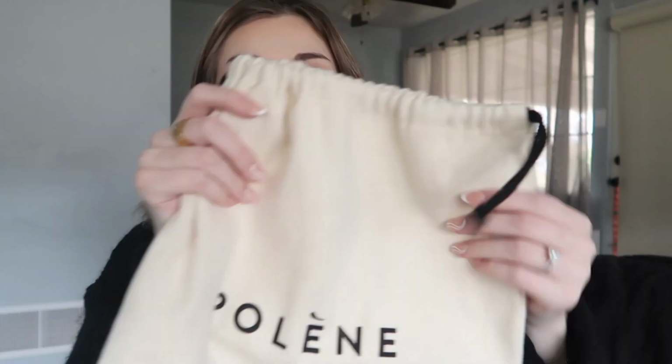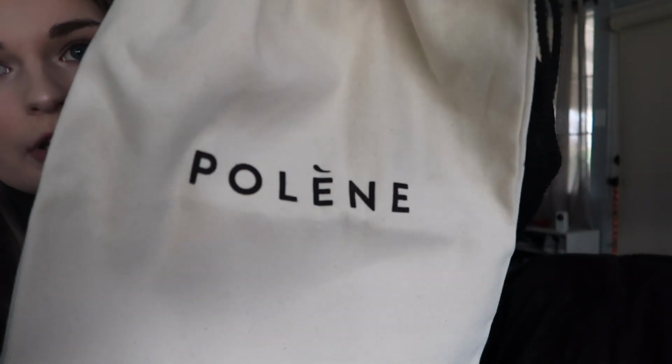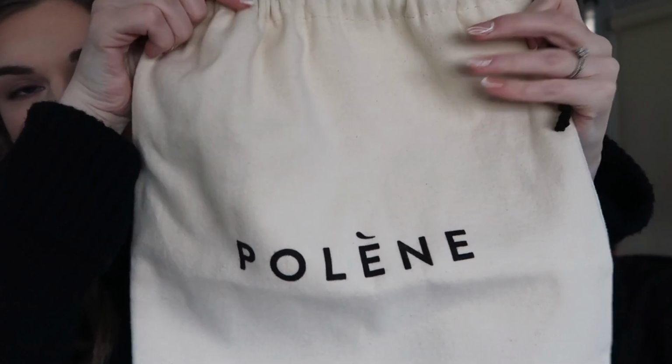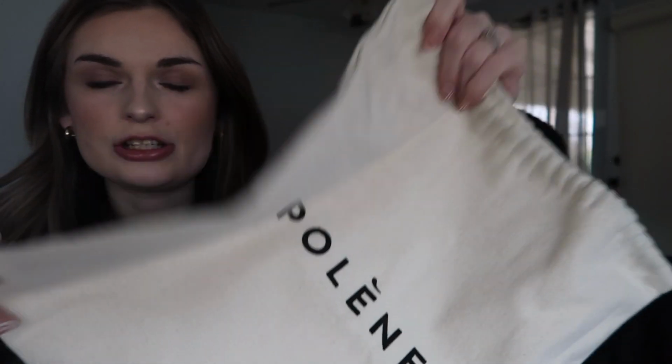And then in addition to this, you get a dust bag. So look at the quality of this dust bag. First of all, it's super soft. Honestly, nicer than a Louis Vuitton dust bag in my opinion. It's a softer, thicker, nicer fabric. It is a drawstring. And I just feel like this is such a nice touch. A lot of times when you're getting this mid-level contemporary pricing, you're not always getting this little touch to it, especially of this quality. So I'm very pleased to have this luxurious feeling when purchasing from them.